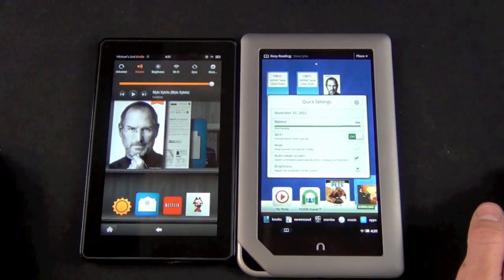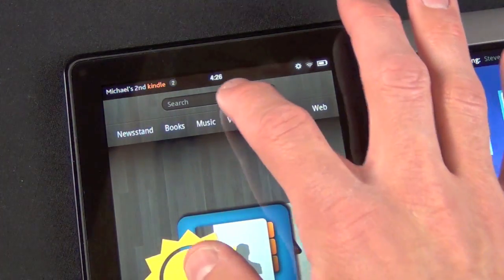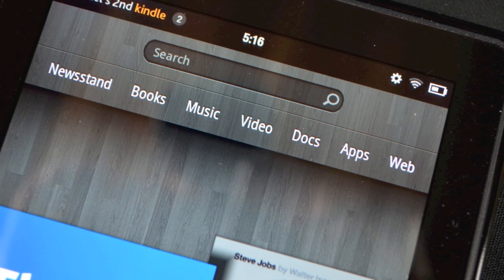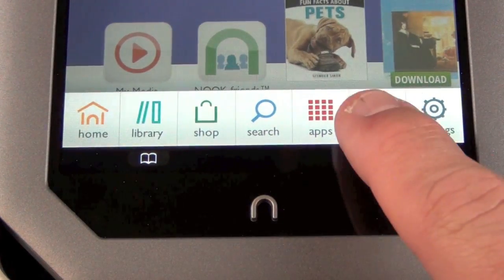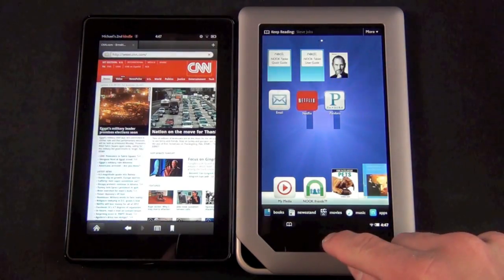The Kindle and Nook also have quick navigation menu bars on the home screen where you can quickly access your content or take you right to their stores. However, the Kindle does a better job keeping heavily used items visible on the home screen in one place, such as search and web, while the Nook requires you to press the home button to bring up options like search or web. Speaking of web browsing, this is where both devices really differ.